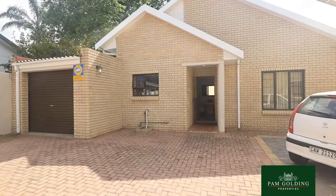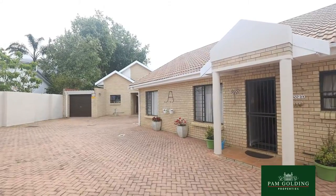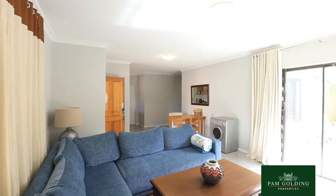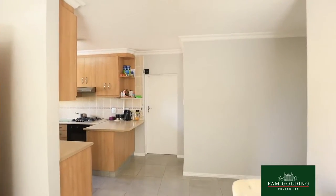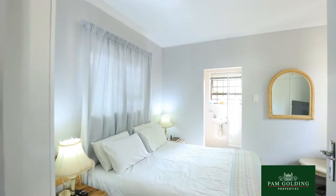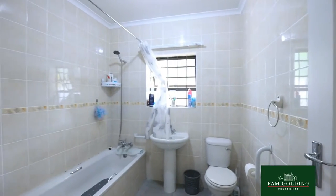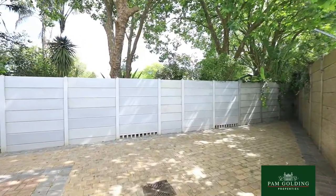We're presenting two lovely townhouses that are both sectional title in a small gated complex with only four units. It's just off Caledon Street in the very popular neighbourhood Bodorp. Each unit has three bedrooms with two bathrooms, a smallish garden, and a single garage. There is a lot of paving outside, so it's very low maintenance, and it's face brick.